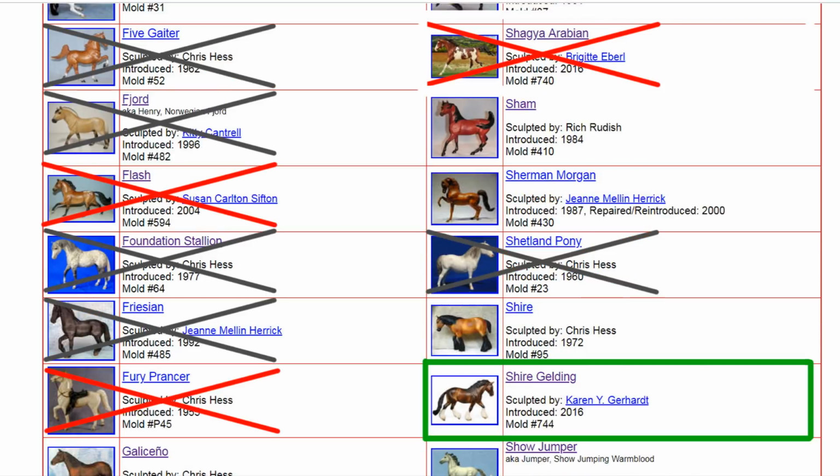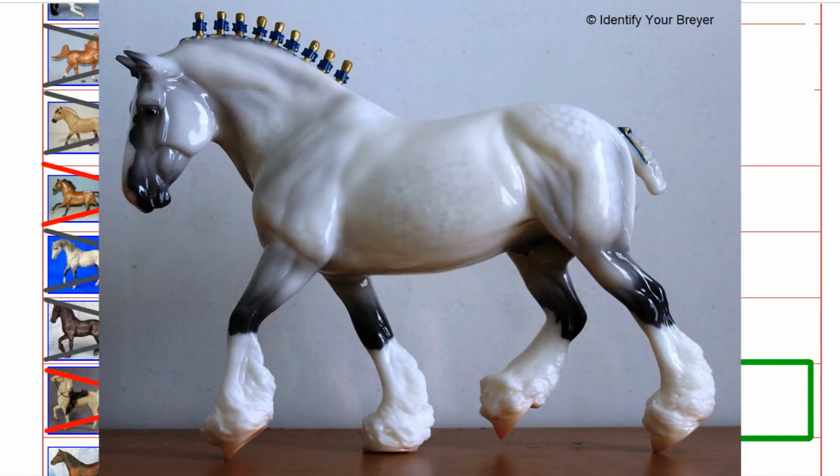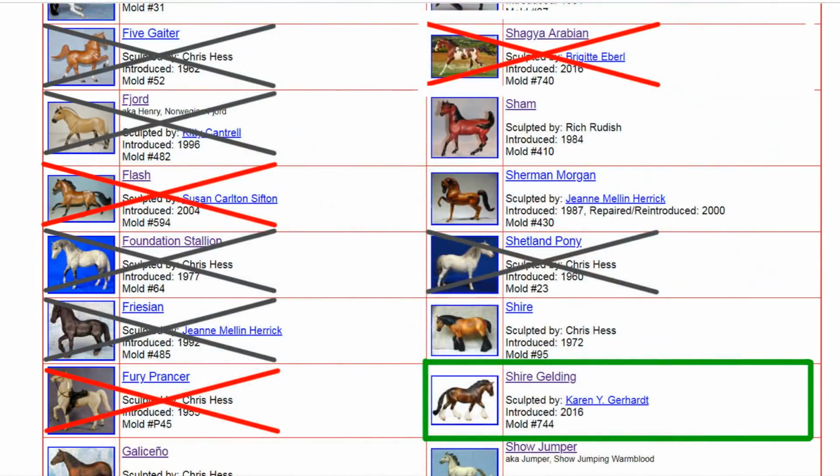On the next page, there is also just one model on this one, which is the Shire Gelding or Shenandoah. I think it's a little too soon for this mold to be used as the surprise, and it was used as a raffle model and regular run last year, and then special run in 2017. But it's still not out of the question that he could be used as the surprise model.